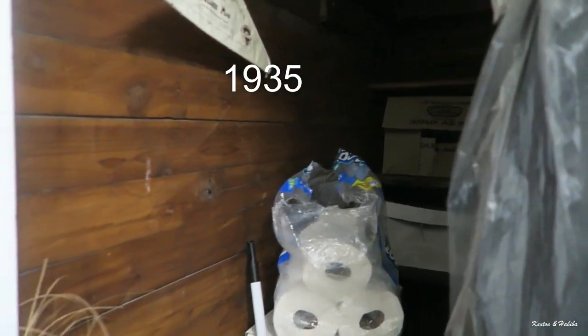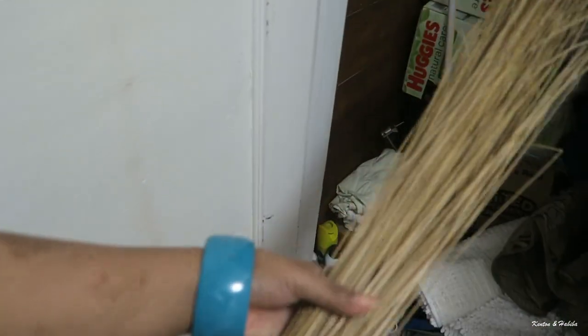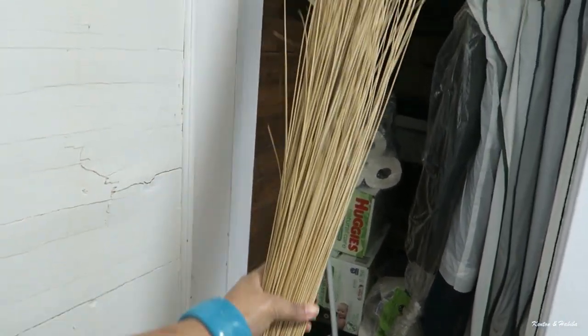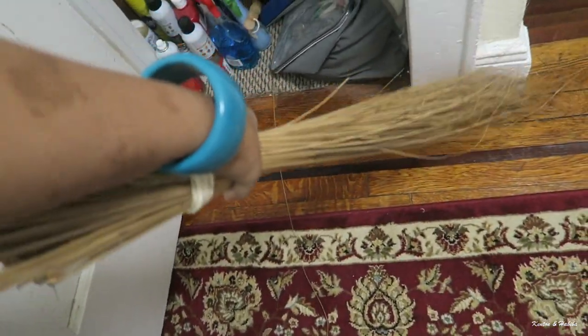1935. Wow. And she's lived here for 11 years, right? 11 years. Okay, look. We even have a broom in here. This is an African broom. This looks like Indians use this and Africans have brooms that look like this. It's made out of sticks. And you sweep with it.